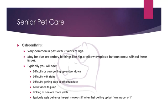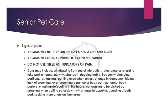All right. So typically the things that you're going to be watching for with osteoarthritis would be difficulty or slowness getting up or down, difficulty with stairs, difficulty getting onto or off of furniture. Boy, this sounds a lot like my life. Reluctance to jump up, licking at one or more joints, and typically these symptoms get better as the pet moves. If you have arthritis, you understand that it hurts to get moving, but typically once you get moving, things start to feel a little bit better and you sort of, quote unquote, warm out of it. So those are some signs of osteoarthritis.